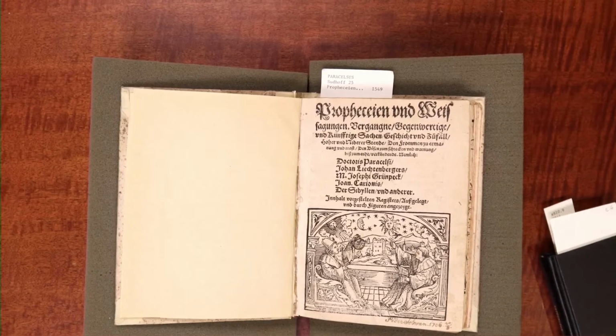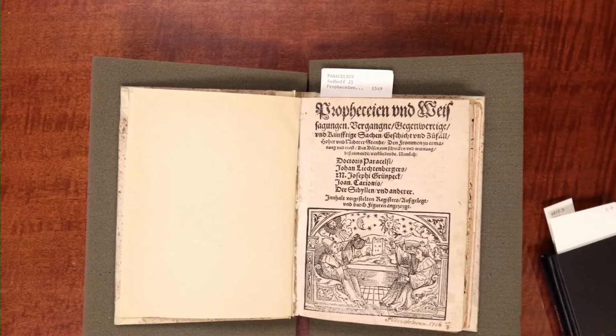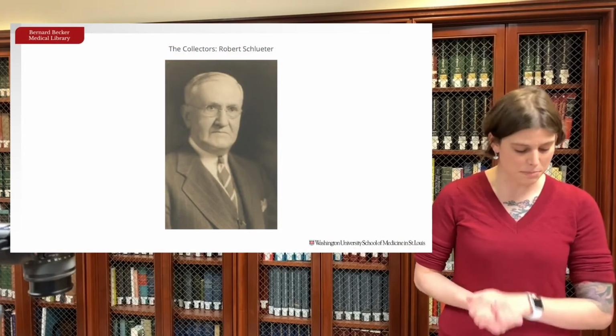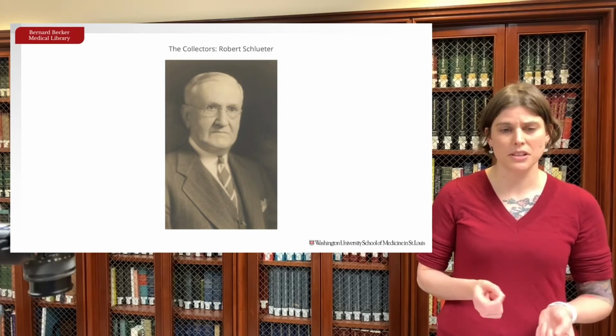And so Schluter collected not only the works by Paracelsus, but also works by the followers of Paracelsus, reprints, other related texts. And so together they make this really comprehensive view of 16th century life, not only medical practices, but things like folk beliefs and superstition and philosophy. And as for what about Paracelsus really intrigued Robert Schluter, it's kind of hard to know. Schluter was a surgeon, and we know that Paracelsus's major work was the Great Wound Surgery, but he's really more associated with his chemical remedies.